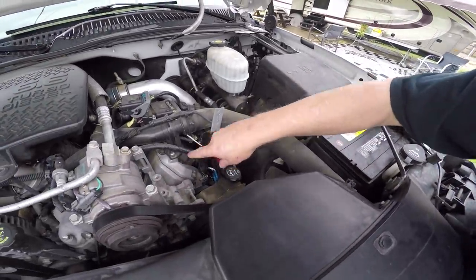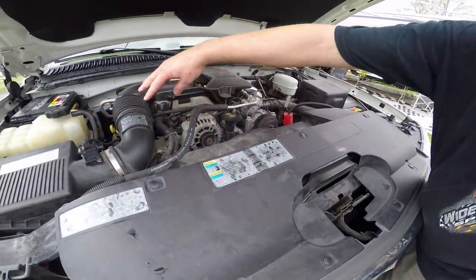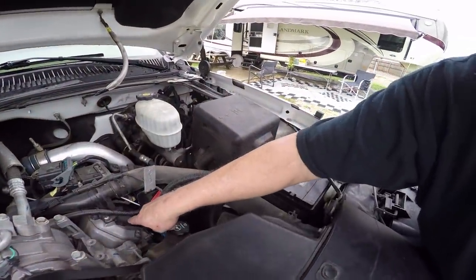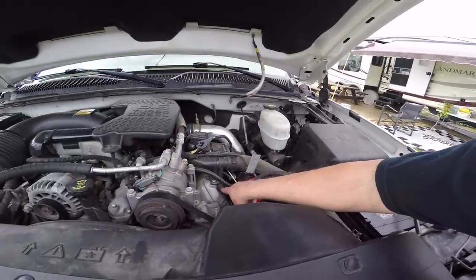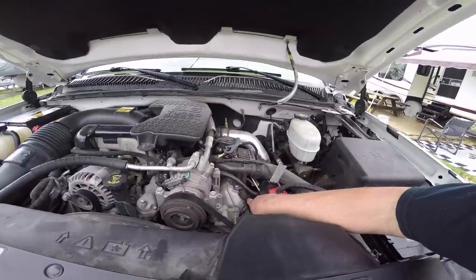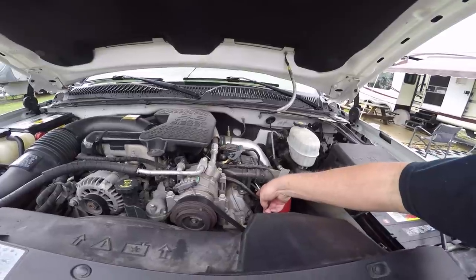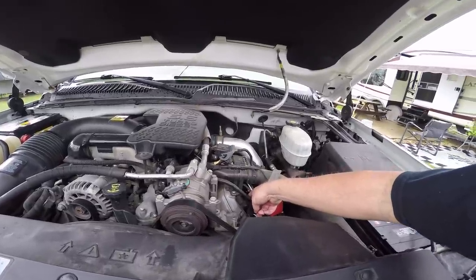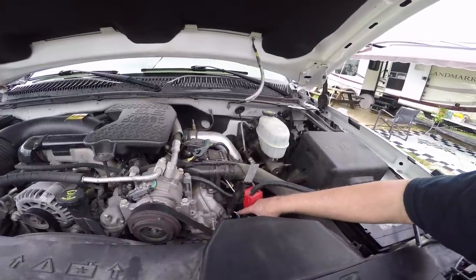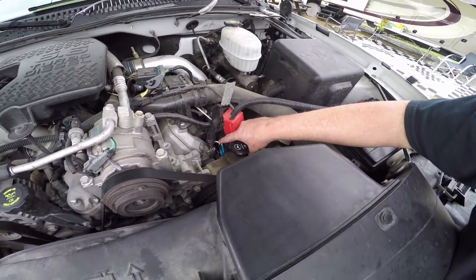All right, so right here, you've got four injectors on this side. You've got four injectors on this side, similar to your V8 on your gas burners. But right here, this is the injector. Right next to it is a harness that comes up for your firing, sends a power current to make all this work. So you can see right here, hopefully, there's a new pigtail put on here.